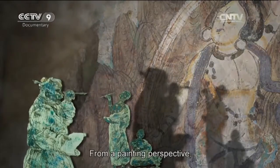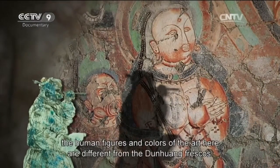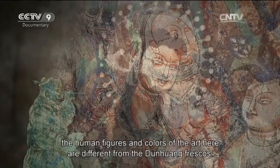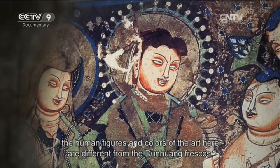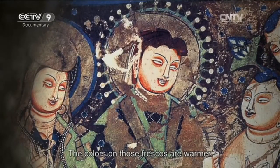From the perspective of the art, the surface art includes the expression of the length of the human body, or the expression of the color of the color. This is with the lines of the Dunhuang, which are different from the color. The other one is its color.